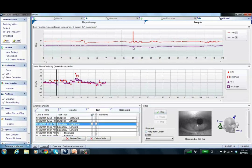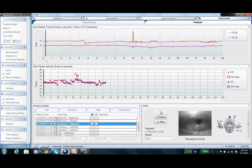So you're going to see the trace, the SPV graph, eye video, and the head position video all played back synchronously. So she's just looking straight ahead. Okay, we made the first position. So now you would record if there was any nystagmus and not move them until the nystagmus subsides.